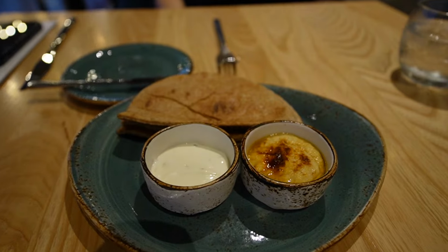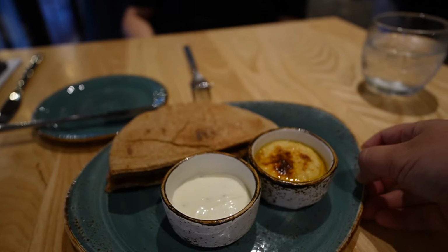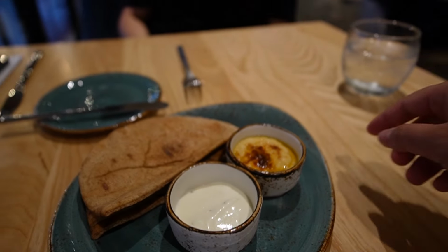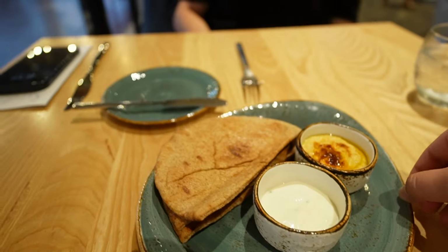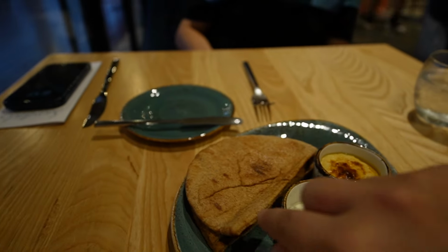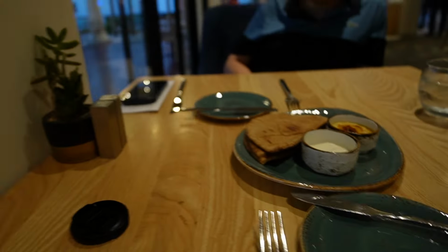Okay, so our server just brought out some pita bread, and I forgot the sauce. I'm so horrible. Zuki. No, tzatziki. There you go. That's the sauce. I can never pronounce the word right. That's the sauce you can dip in with. They gave us three pieces of pita bread, so we're gonna dig in before all the entrees come in.